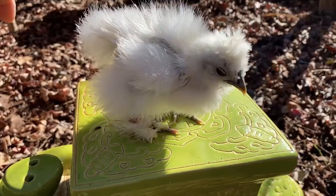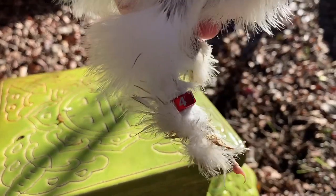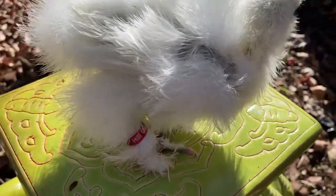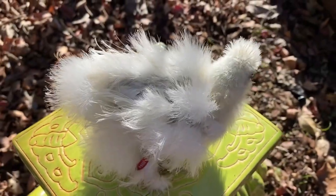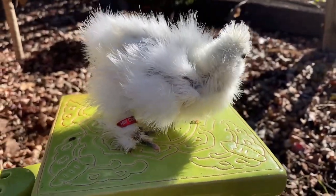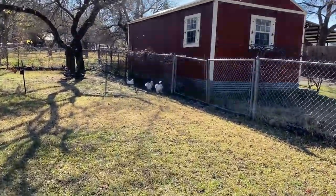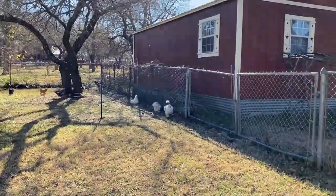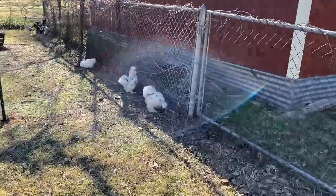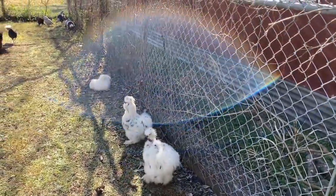This is Alyssa's chicken. It's got a little band from the show chicken breeder. This is a frizzle also, as you can see. Look at that. You're such a cutie pie. There's our one Silkie rooster. It's a painted Silkie. It's got some black and white. There's our naked neck. That's a rooster also. You guys are so adorbs.